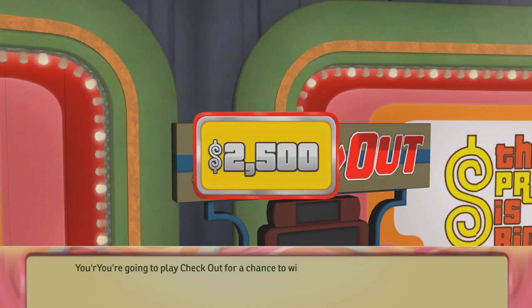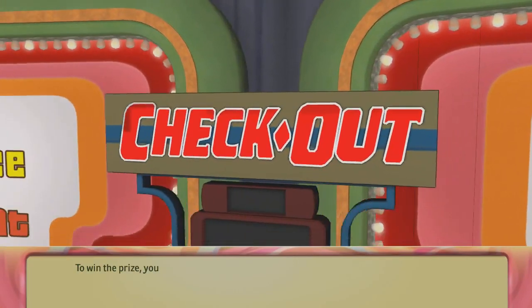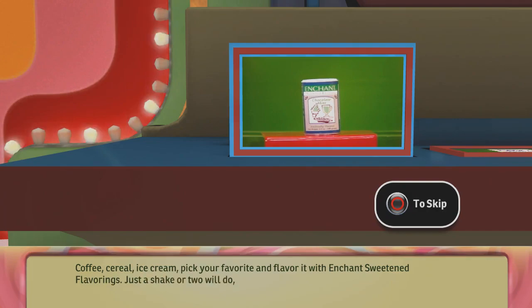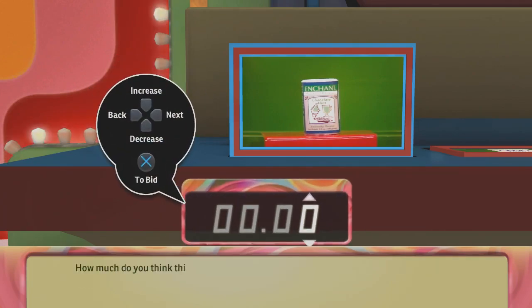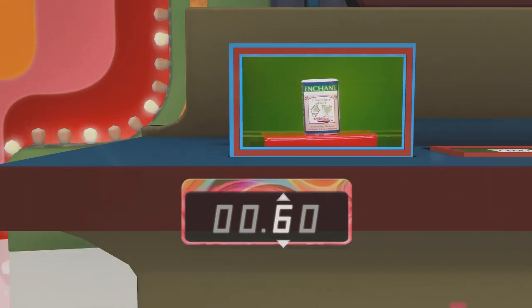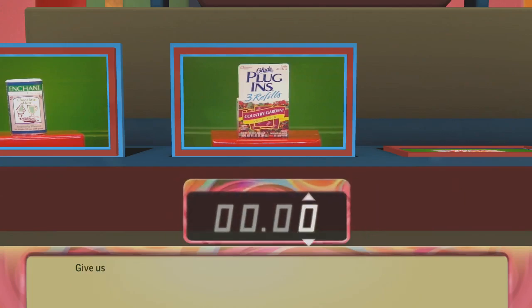To play Checkout for a chance to win $2,500. To win the prize, you must coffee, cereal, ice cream, pick your favorite and flavor it with Enchant sweetened flavorings. Just a shake or two will do. Try Enchant. How much do you think this item is worth? Glade plugins refill. Don't forget to refill your Glade plugins every 45 days to keep your home Glade fresh. Give us your bid.